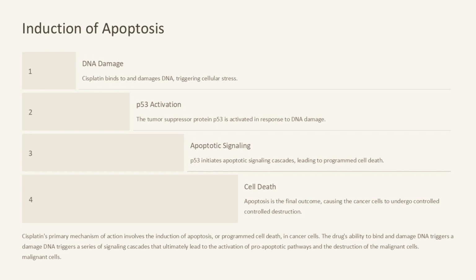Cisplatin is a chemotherapy drug that works by damaging the DNA of cancer cells, triggering a cellular stress response. This activates the p53 tumor suppressor protein, which plays a key role in initiating apoptotic signaling cascades. The activation of p53 sets off a series of events that ultimately lead to the programmed destruction and death of the cancer cells. This process of apoptosis is the primary mechanism by which cisplatin exerts its anti-cancer effects, causing the malignant cells to undergo controlled demolition.